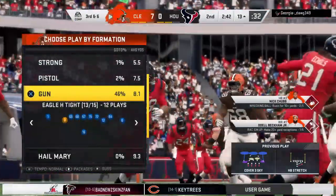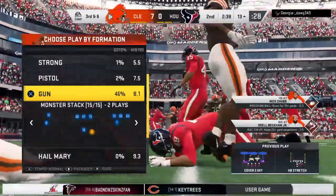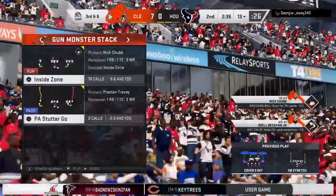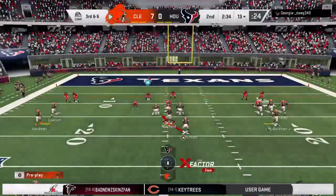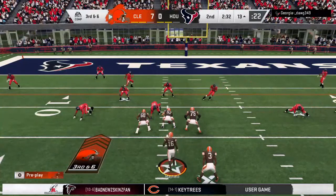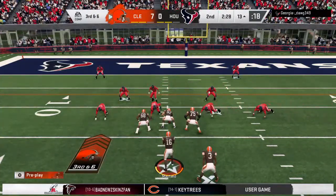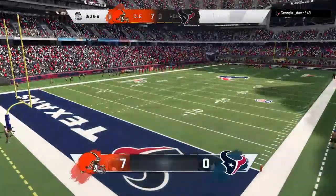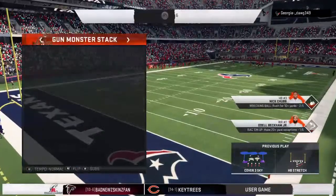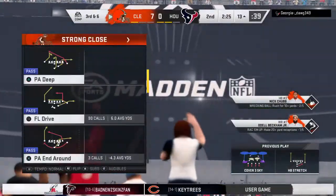And it brings up 3rd down. The Browns on 3rd down. They've only converted once in 4 tries. This will be 3rd and 6. Now the Browns signal for the 2nd of their timeouts. So as they take it over, we step aside.